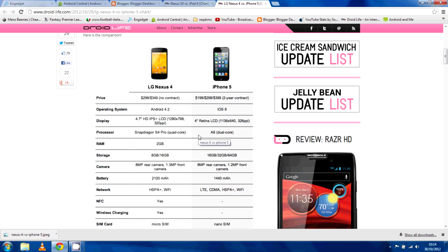Processor, Snapdragon S4 Pro. I've done so many videos on the S4 Pro. It's a quad core with Krait architecture. It is a beast. It's very strong. It's got the new Adreno 320 graphics. It's going to be great for the Nexus line. I'm really happy they put that in.